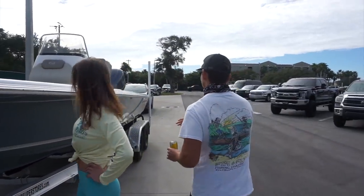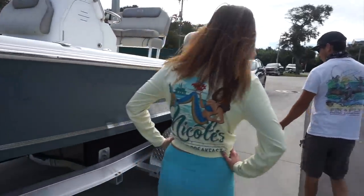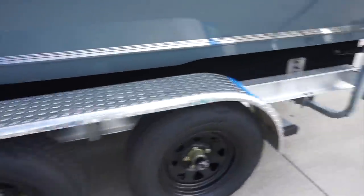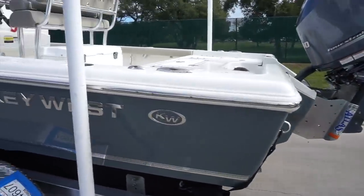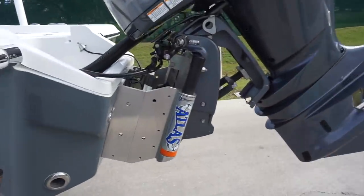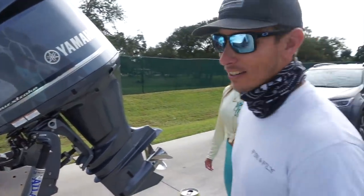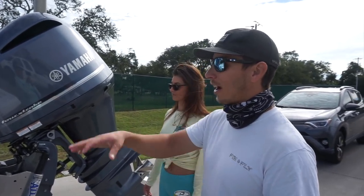As we keep walking to the back, you got your tandem axle trailer by Magic Tilt, and on the back of this beautiful bay boat we have the Yamaha 300 XCA. Now let's not forget this Atlas jack plate. I guess we need to do another oil change. The jack plate. Oh, I love jack plates. This boat will top out at around 60-61 miles an hour. Yeah, it'll scoot. So we still are adding things onto it.